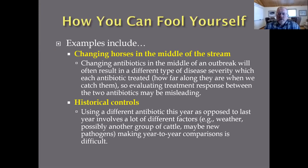So there's some ways we can fool ourselves with our observations. One is this first one of changing horses. And that's when we get partway through an outbreak, like a respiratory outbreak. We got caught a little off guard. Some of them may be a little further along in the disease process. And we jump in and we switch drugs. We're probably looking at a different population of animals that we're treating in the latter half of that outbreak than in the first. We're more on it. We're catching them earlier. The outbreak is slowing down. So to compare the success of the one later to the success of the one earlier is probably not an accurate comparison.